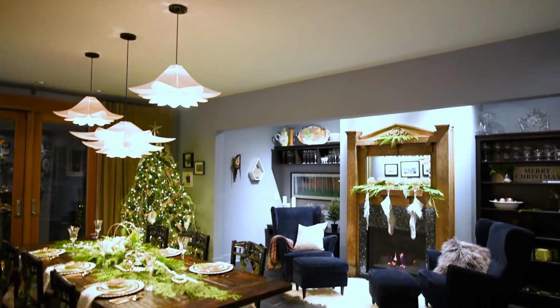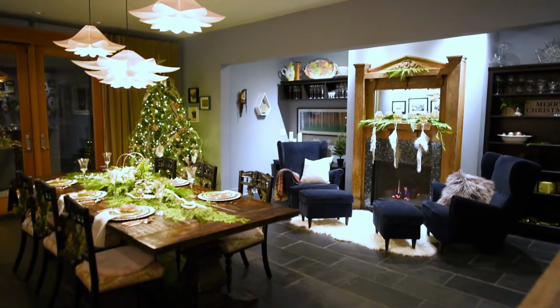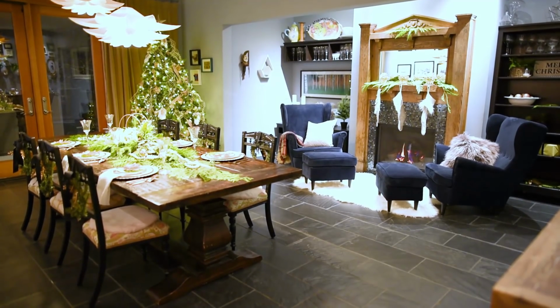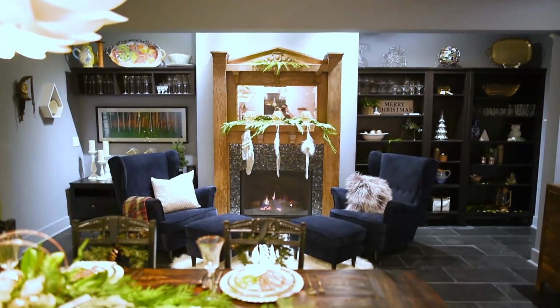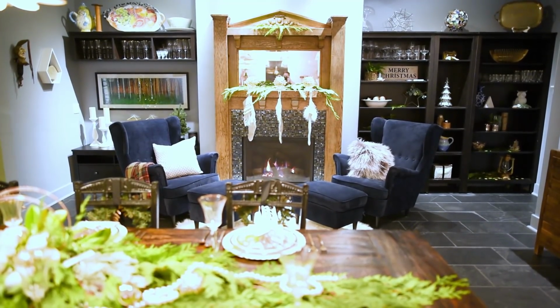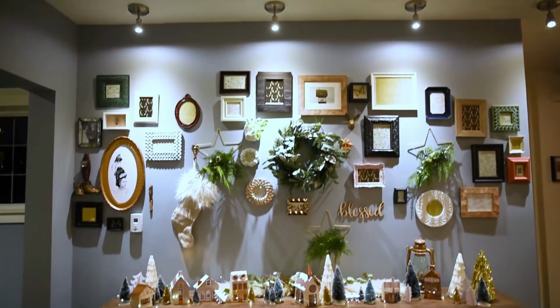The back room is a beautiful sitting area, dining area, and kitchen combo, and we decorated this mantel with simple greenery and stockings. We also decorated the built-in shelves with various gold Christmas decor and greenery. I love these blue velvet chairs that the homeowner had, and the furry pillows and the rug.